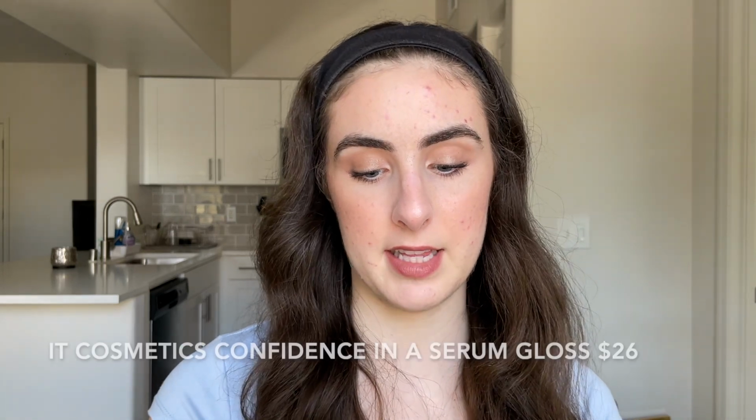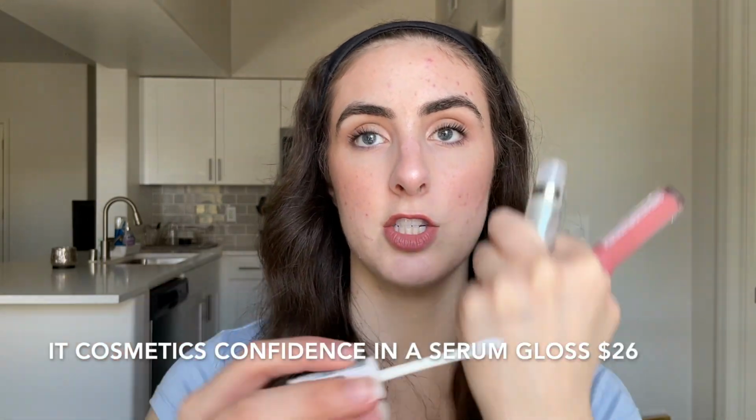Now for lip gloss, I'm between two, the IT Cosmetics Confidence in a Serum Gloss or the e.l.f. Sun Boss Gloss. I will say I do love the IT Cosmetics Confidence in a Serum glosses. I think they are very smooth, shiny, very hydrating as well, which is very unique because I feel like a lot of glosses just kind of do nothing. They're just shiny and pretty. These are genuinely hydrating on the lips and a good medium to high shine.